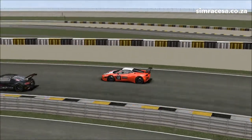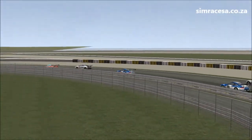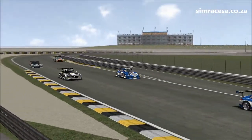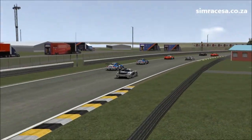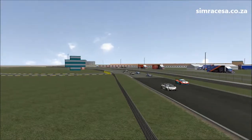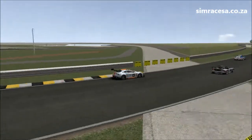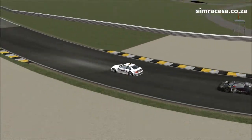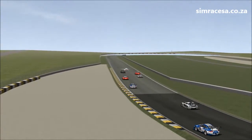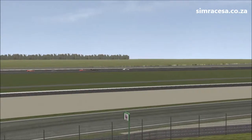Starting on pole position is Mark Frost in the black Audi R8, the 111 car. Had a very dominant qualifying session, some 0.8 of a second faster than second place man Chris Brown. Starting in third place we have Brad Duplessis, winner of race 1 at Aldous Grunty during the last round.